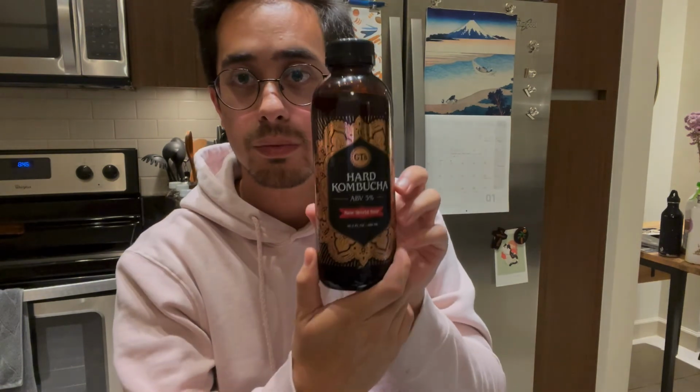This is the last GT's flavor, and I actually didn't know that GT's made hard kombucha, but I found this at Whole Foods. It's right around 3%. So I looked it up, and I think what they do is they ferment it a little bit longer or do some extra stuff to kick up the alcohol production. Got a 16.2 ounce bottle, and the label says there are 16 grams of sugar in it.